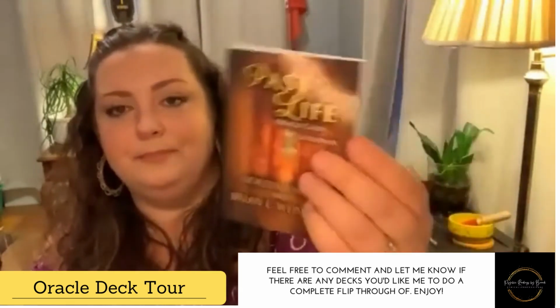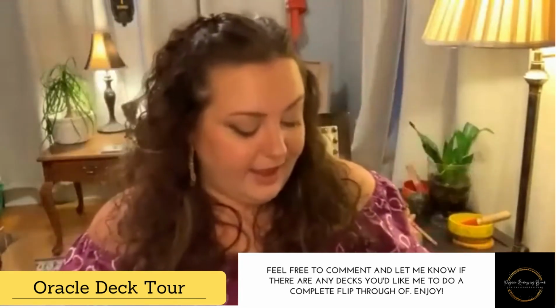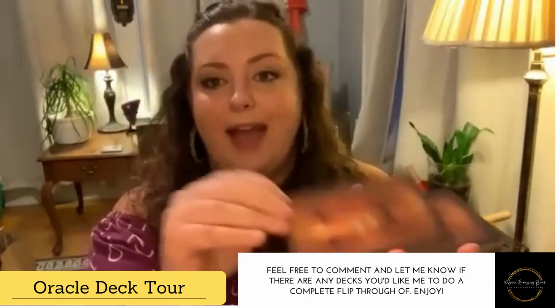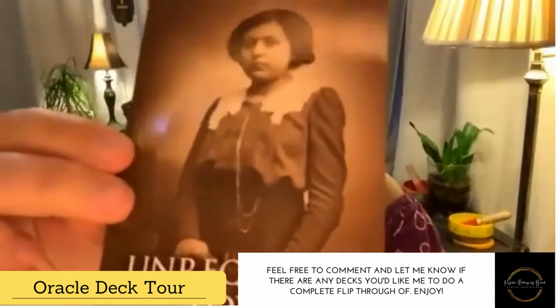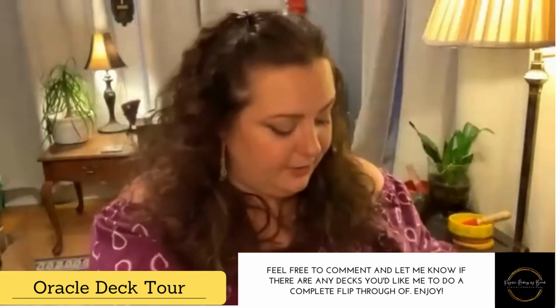It's the same concept. A lot of these Oracle decks have the same layout with their books and stuff like that. Again, the gold edges, okay? This is the back side. It's like you're going through a doorway or something. And then this is the front. Okay, Unrequited Love. And so that's another interesting one.